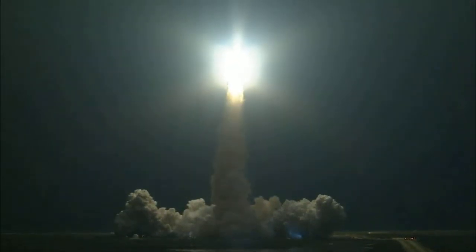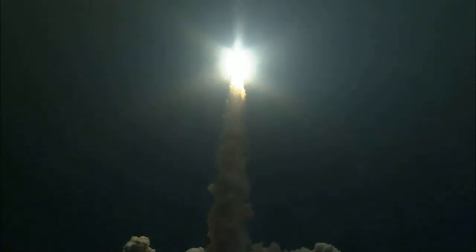Roger, roll Endeavor. The roll maneuver is complete. Endeavor is in a heads-down position on course for a 51.6 degree, 136 by 36 statute mile orbit.